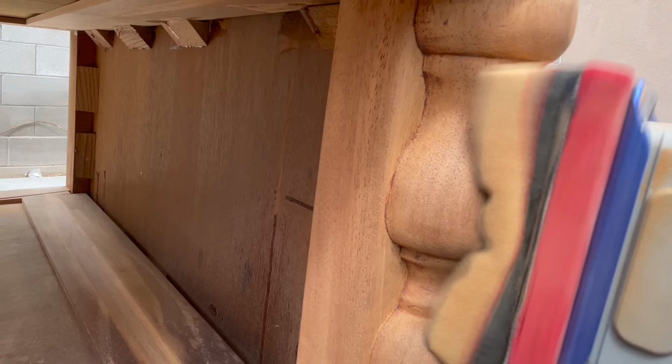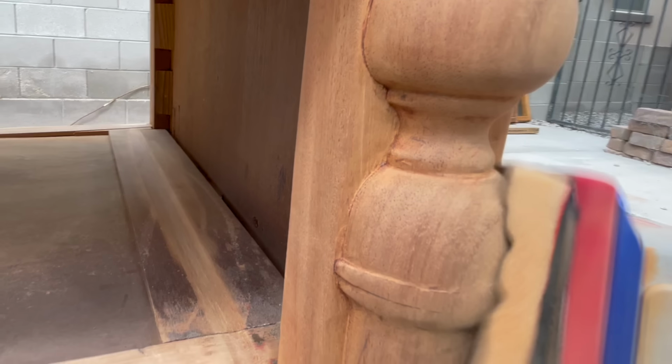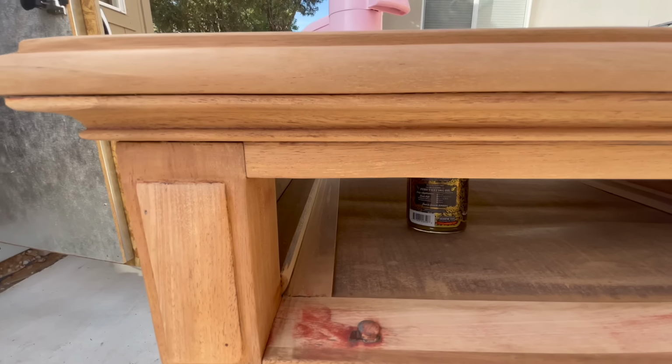And then I finished off with a scraper wrapped with some sandpaper to really get into the tight little grooves. And yeah, just a lot of elbow grease. And then also, my Surf Prep sander with a really thick foam fine sanding pad to give the finishing touches.